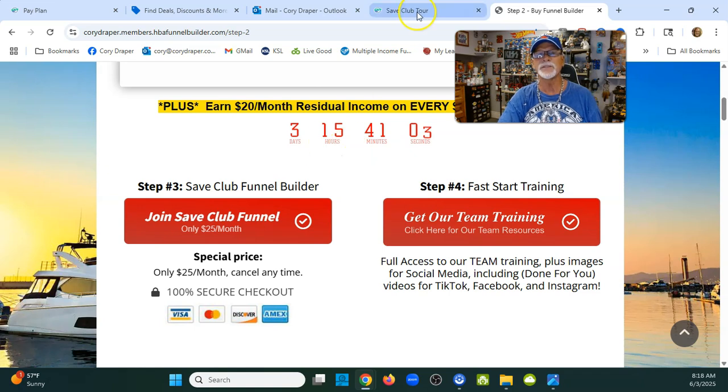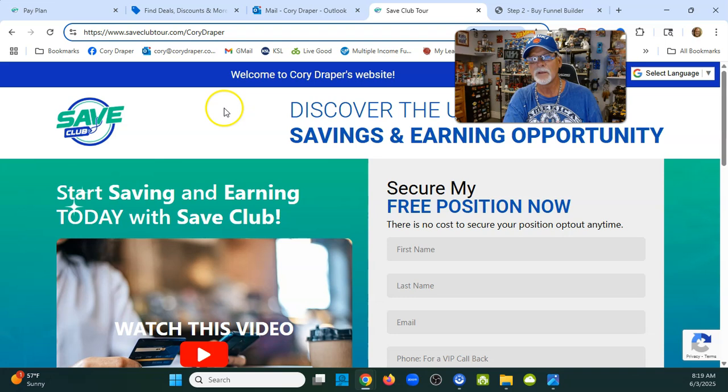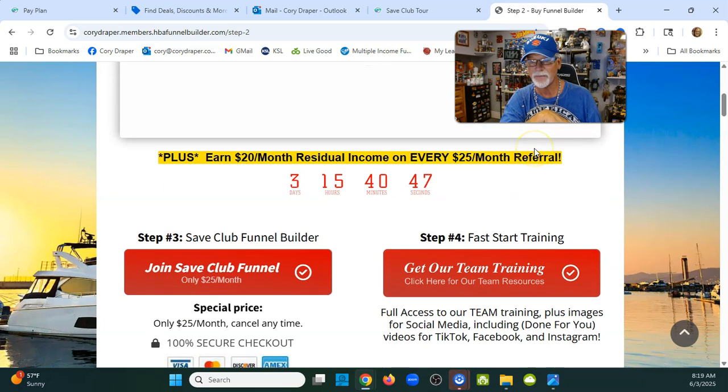You know, if you go ahead and go to the Save Club funnel page right here, you can't have paid traffic. You got to use a funnel system because the funnel weeds out all the fake, spammy crap. So if you're going to do paid clicks or paid traffic, you have to use the funnel system anyway. But it's $25. You don't have to do it.